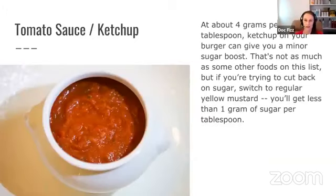All right, tomato sauce. So similar to the salad dressing one, similar to pasta sauce too. Again, no surprise there, I guess. So you can have 4 grams of sugar per tablespoon. It's not much, but obviously if you start adding it all up, as we've discussed throughout the day, you'll find you're having a lot of extra sugar.